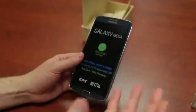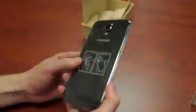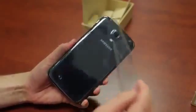But enough of me talking. Let's pop in the battery and see what this sucker looks like and compare it next to other phones, because my, oh my, this is a gigantic phone. So let's peel off all this stuff.